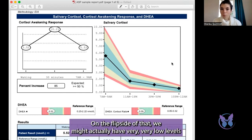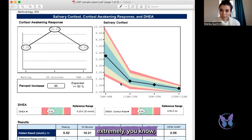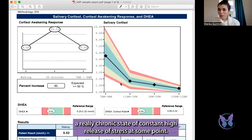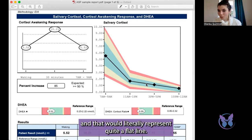On the flip side, we might have very, very low levels of cortisol, and perhaps we're looking at really nourishing those adrenal glands. This is probably more a case of someone who has had chronic levels of stress, extremely large amounts of, let's say, trauma. It could be as far as really intense ongoing infections, a really chronic state of constant high release of stress at some point, and maybe it's just become too much and their adrenal function has gone flat. We can also see that represented on this graph, and obviously that would represent quite a flat line.